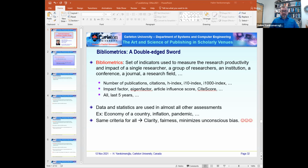Let me make a few comments in favor of bibliometrics. As researchers, we often feel very uncomfortable when people produce judgments on the quality of our research, especially with these numbers. However, remember that we are producing similar judgments on pretty much everything. So data and statistics are used increasingly to monitor everything. So if done properly, why not use those to assess what is going on about the productivity of Carleton University? Again, you see my examples there, whether it is the economy of a country, there are certain indicators.